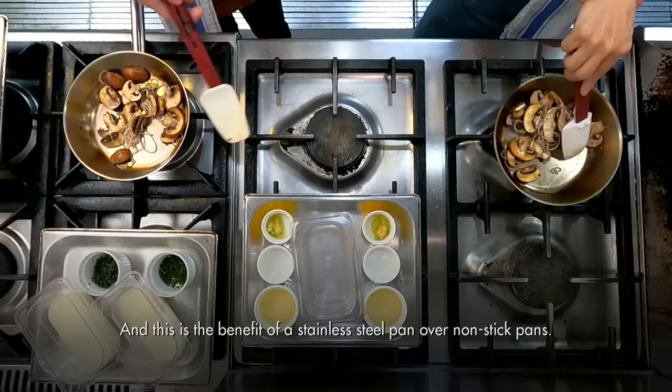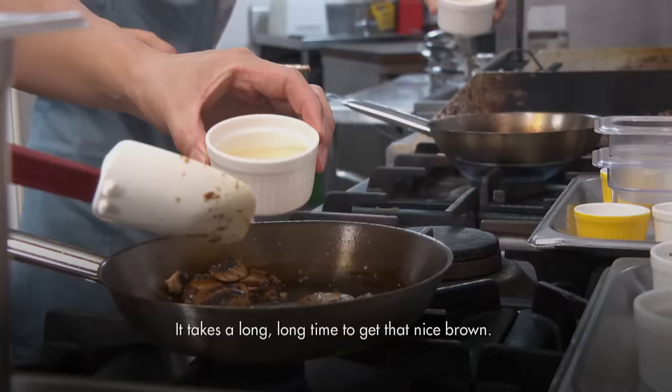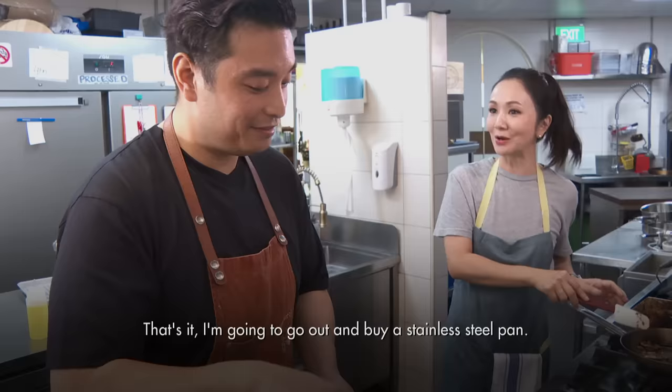And this is the benefit of a stainless steel pan over non-stick pans. Can I caramelize stuff in a non-stick pan? It will caramelize, but you're going to be here for 4 hours waiting for it to caramelize. It'll take a long, long time to get that nice browning. Here, you're going to see it's going to happen in like 5 minutes or so. Oh, oh, oh. That's it. I'm going to go out and buy a stainless steel pan.